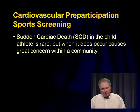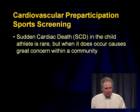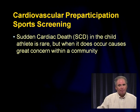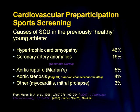It's rare, but the more we start looking for this, it's not as rare as we used to think. We used to think a couple of times in the country per year. We now think it might be a couple of hundred per year in the country. Again, that's with millions and millions of kids participating, but still, it may be a few hundred kids per year die. And when it happens, needless to say, our phones ring off the hook. And what are we supposed to do? These are the causes of sudden death in the child athlete.